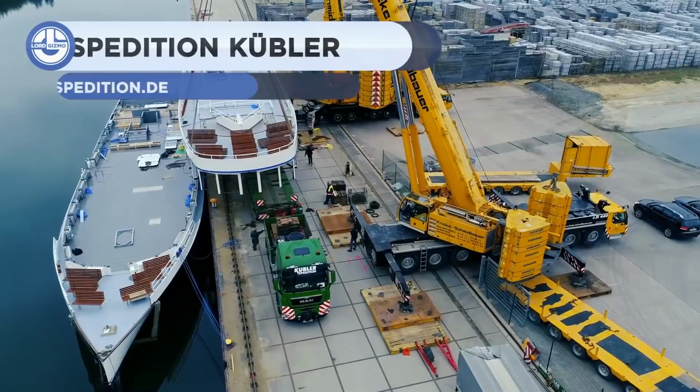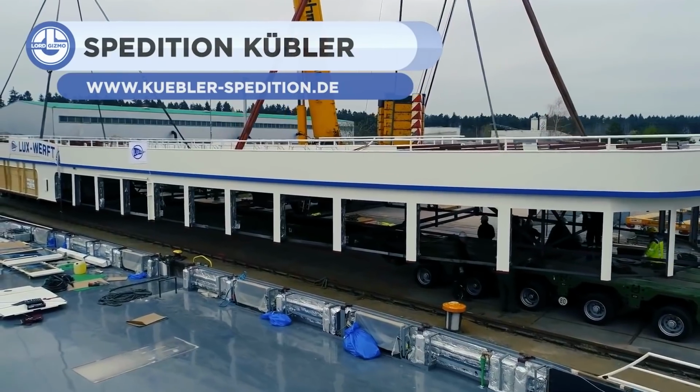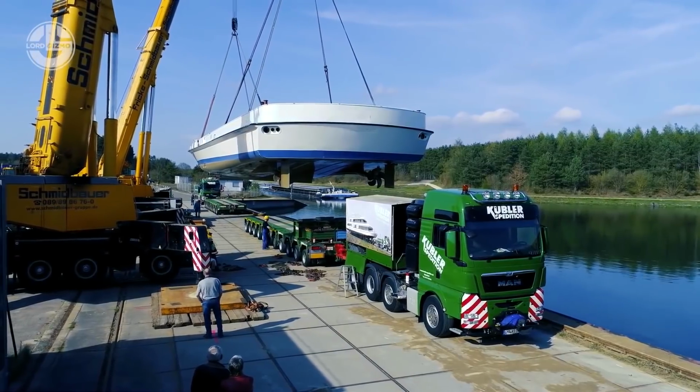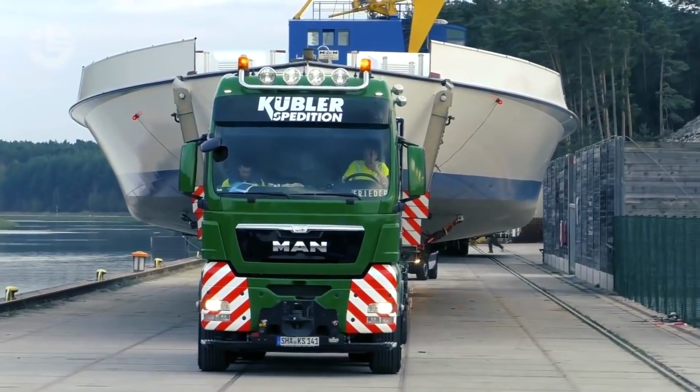Large ships such as this excursion steamer cost millions of dollars. Recently, KÜBLER made history by transporting a vast ship to its new home. First and foremost, they separated the upper deck from the hull and transferred it to a carrier.